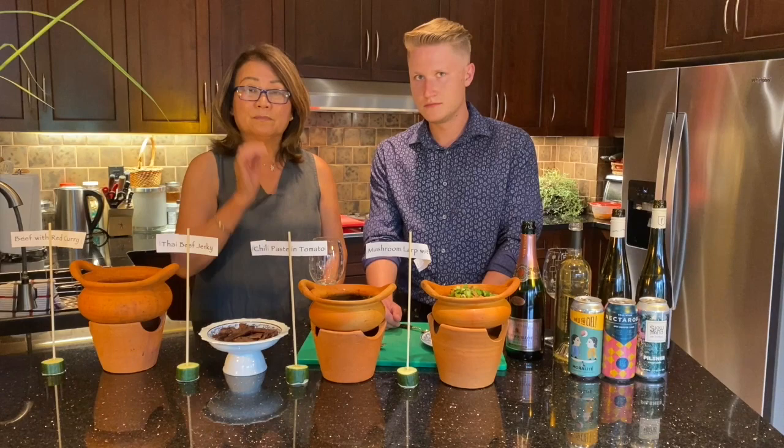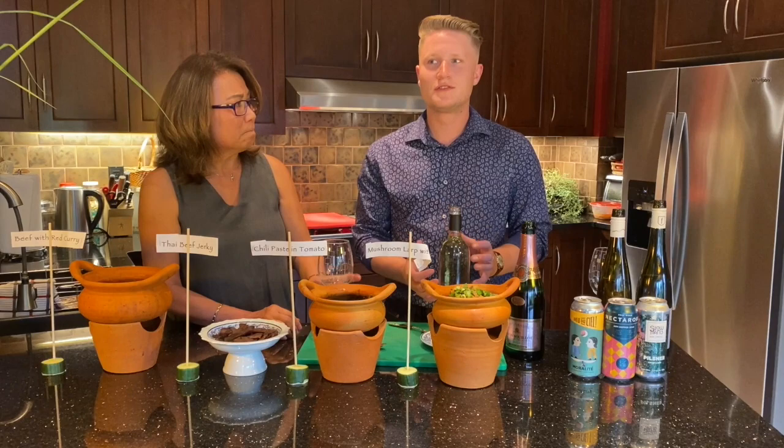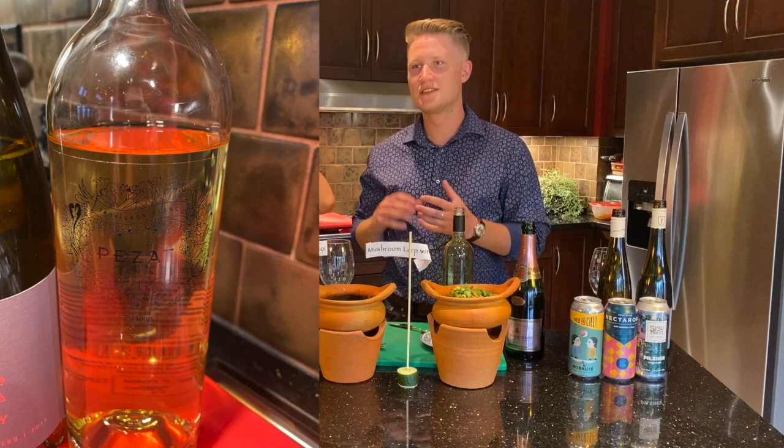This is honey in here. Okay, well, we're gonna try another one with this too then. Okay. So, if you are to read about Thai food pairings, you're gonna hear a lot about Sauvignon Blanc. It's really zingy, it's really acidic, it's super citrusy.